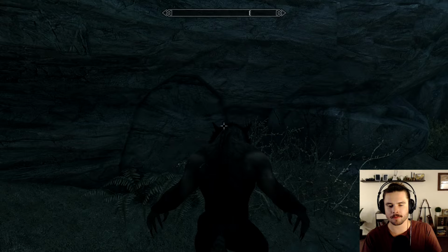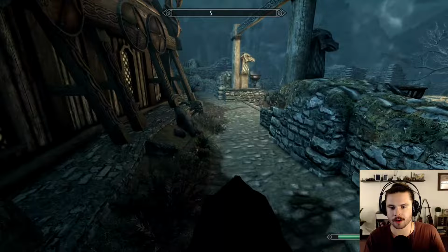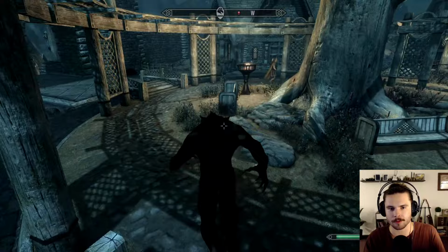Nice. What? Okay. So normally it lets you run out into the field that way, but I am gonna run through here, and if there are any guards, I'll kill them. But I don't wanna kill any regular folk, so.